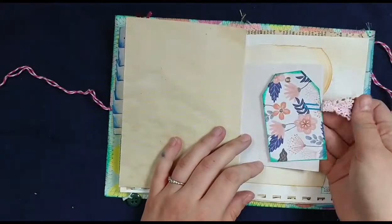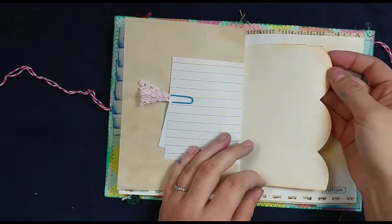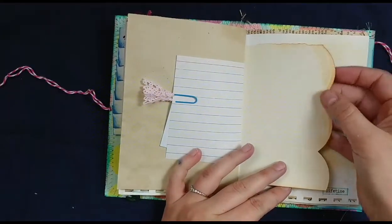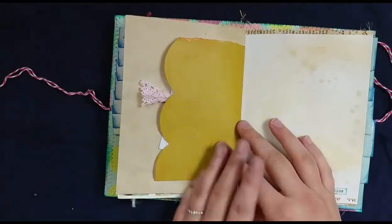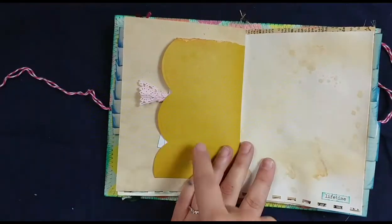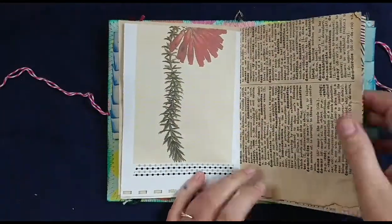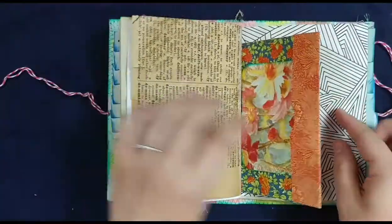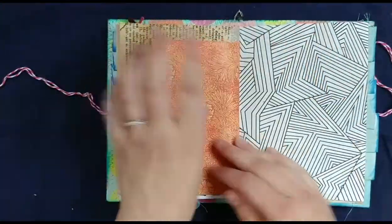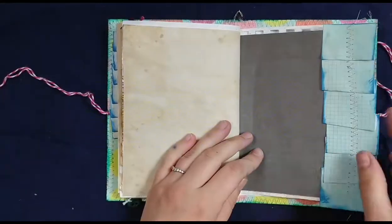There's a little tag and this pretty little clip. I got this new edge punch. Well, it's not new. I bought it used, but it kind of almost embosses it a little bit too and does this big scallop. This is a vintage end paper book from one of the old Reader's Digest books. It says Lifetime. Some more botanicals. Here's a little journaling card that I made. Slips in that pocket. Again, more of my coloring.